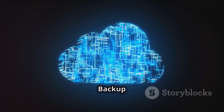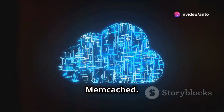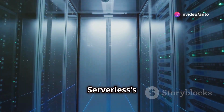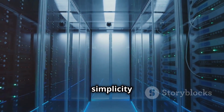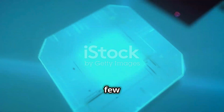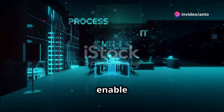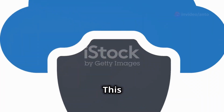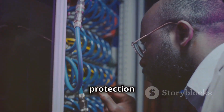Introducing automated backup and recovery for Memcached. ElastiCache Serverless's automated backup and recovery feature brings simplicity and reliability to data management. With a few clicks in the AWS Management Console, businesses can enable automated backups for Memcached clusters. This feature eliminates complex scripting, making data protection effortless.